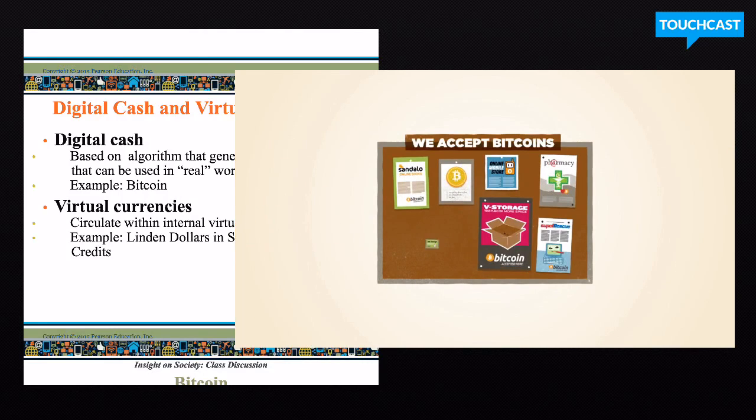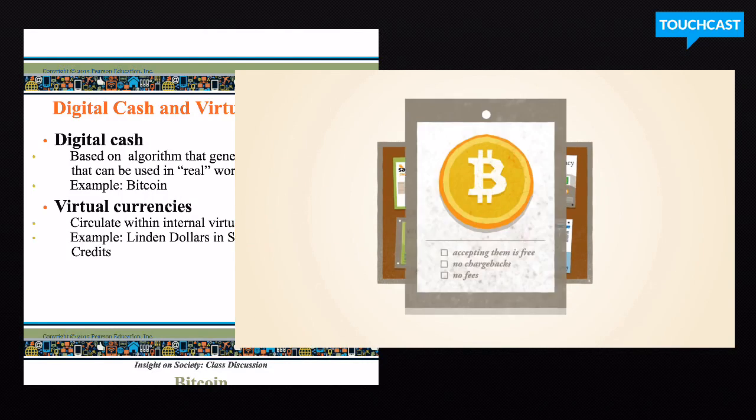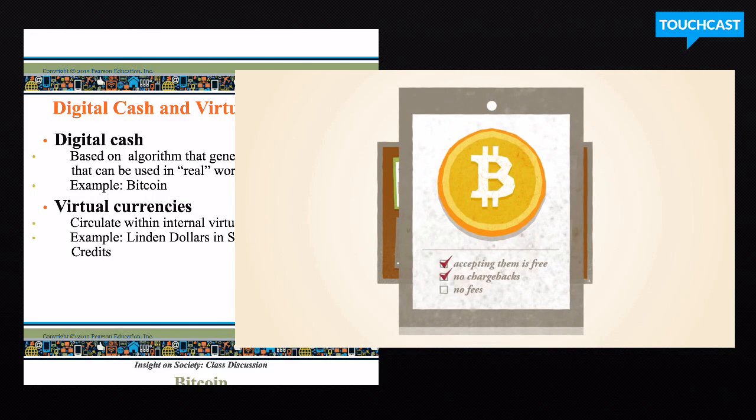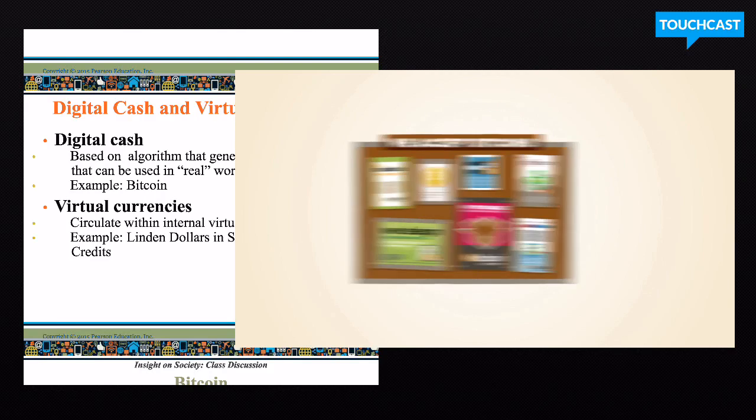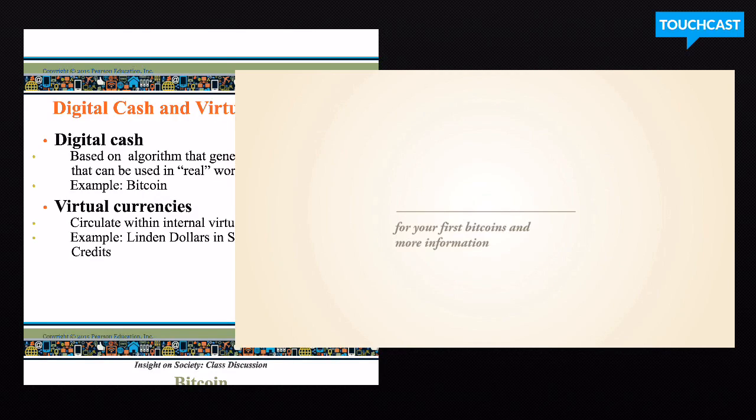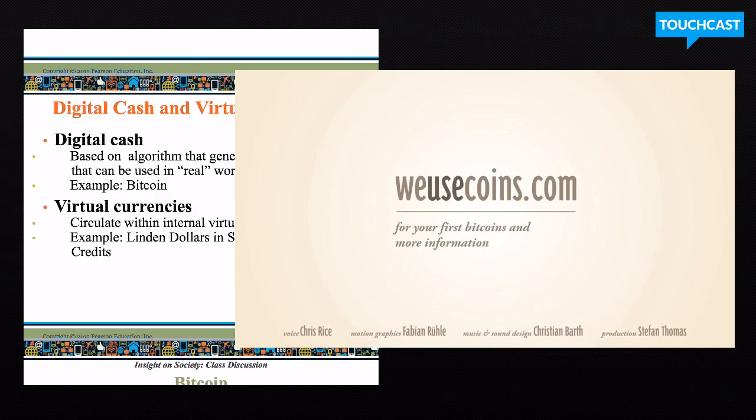Bitcoins are a great way for small businesses and freelancers to get noticed. It doesn't cost anything to start accepting them. There are no chargebacks or fees, and you'll get additional business from the Bitcoin economy. For your first Bitcoins and more information, visit weusecoins.com.